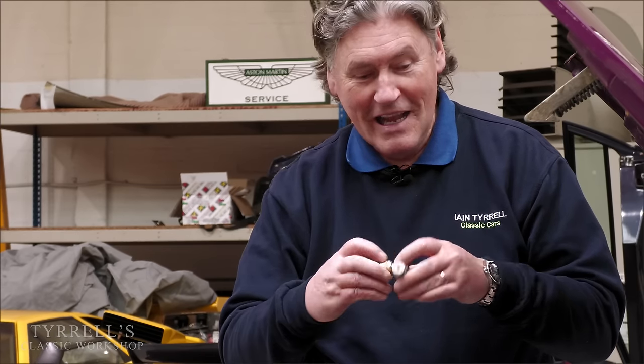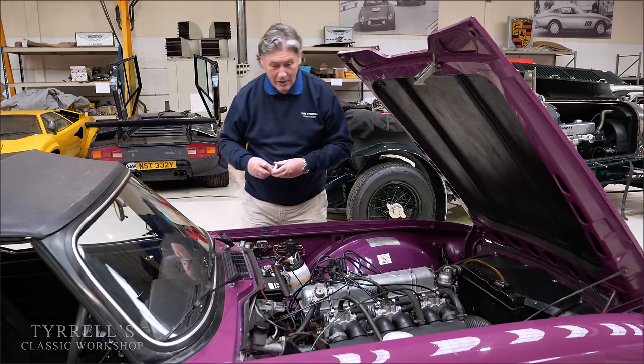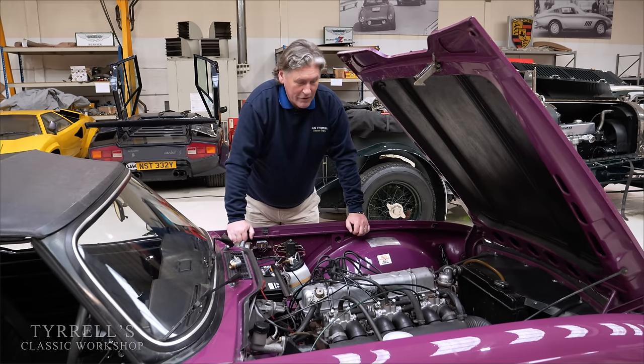Honest, officer. It has, actually. But we're going to put a new angle drive on in hope that sorts the speedo out. It's much easier to do that than replace either the cable or, heaven forbid, the speedometer itself. So we're going to put a new angle drive on the gearbox, which requires putting the car on the lift. But what I really wanted to talk about was the way this engine is set up.